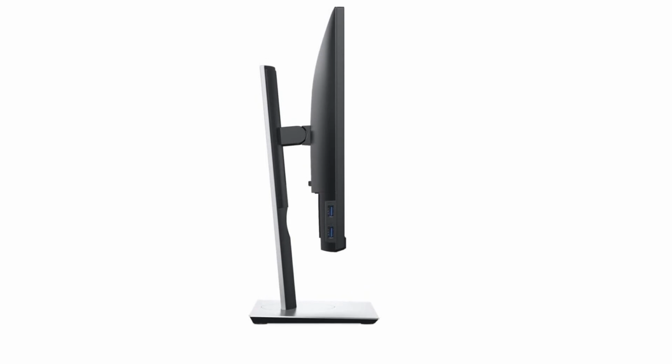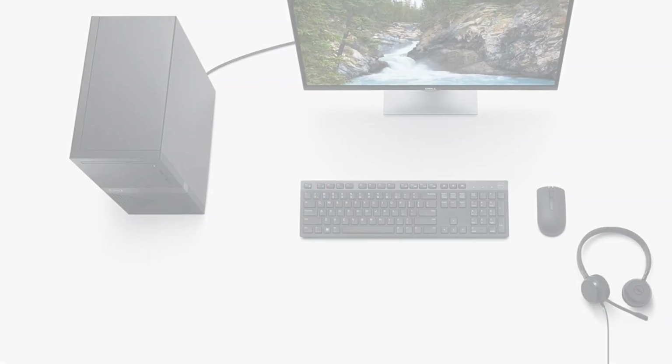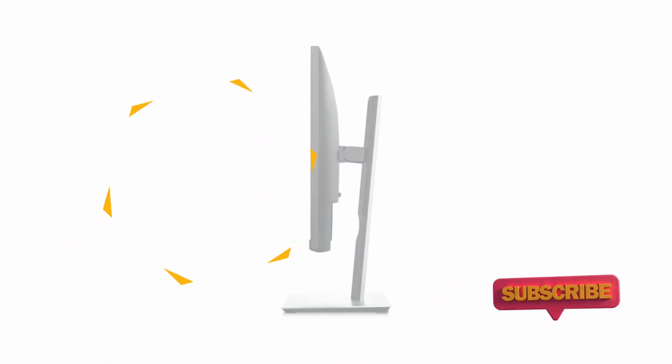With up to 250 nits of brightness, 178-degree viewing angles, and full HD resolution, the screen is a great performer, although the colors aren't quite accurate enough for professional photo editing or design work. It uses tech that reduces harmful blue light emissions, making it easier on your eyes during long work sessions. It features a 1920 by 1080 Full HD resolution, a 1000:1 static contrast ratio, a 250 cd per square meter brightness rating, and support for up to 16.7 million colors. With these combined, the P2219H can offer crisp, clear details as well as consistent, rich colors.